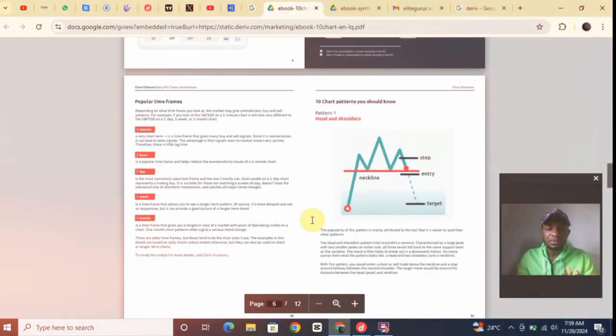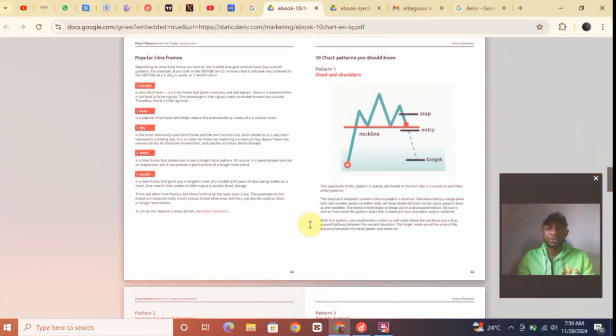you cannot just be using normal confluence, normal confirmation, normal support and resistance, normal patterns you use in trading currency or stock. If you try it, you will wipe your entire account. So there are strategies which you need to be learning, which you need to use.